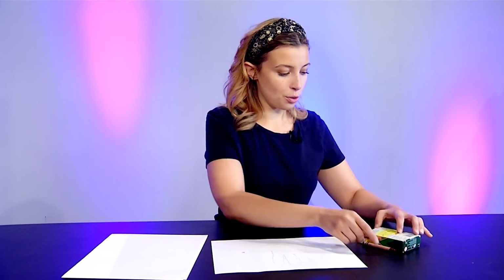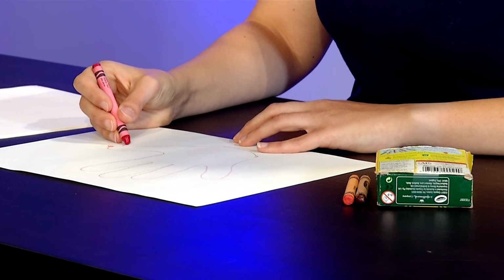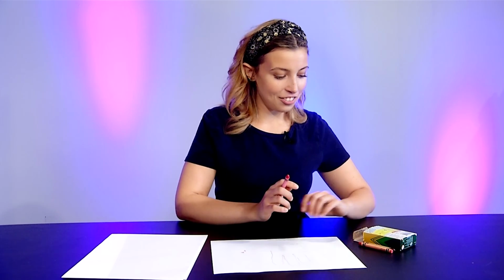I wonder what our turkey's going to say to us. Do you know what a turkey says? That's right, a turkey says, gobble, gobble. And now we need to draw the gizzard. So that is located right underneath the chin of a turkey. That's our red little thing that dangles down. So I'm going to make almost like a red squiggle. And that's our gizzard. Good job.